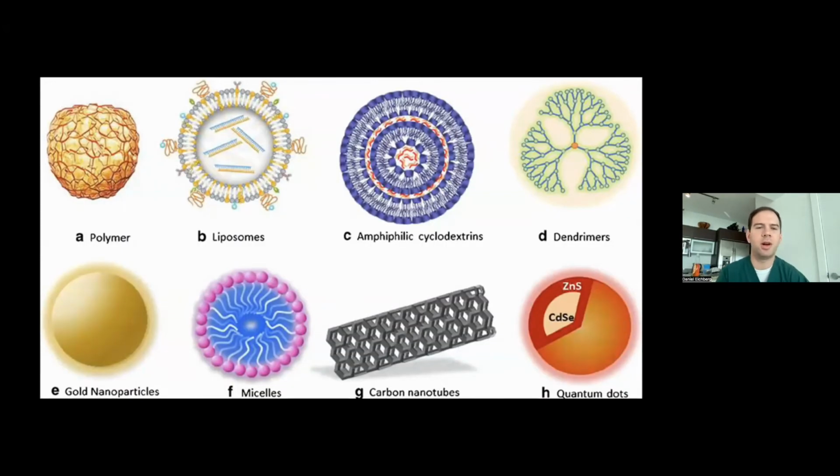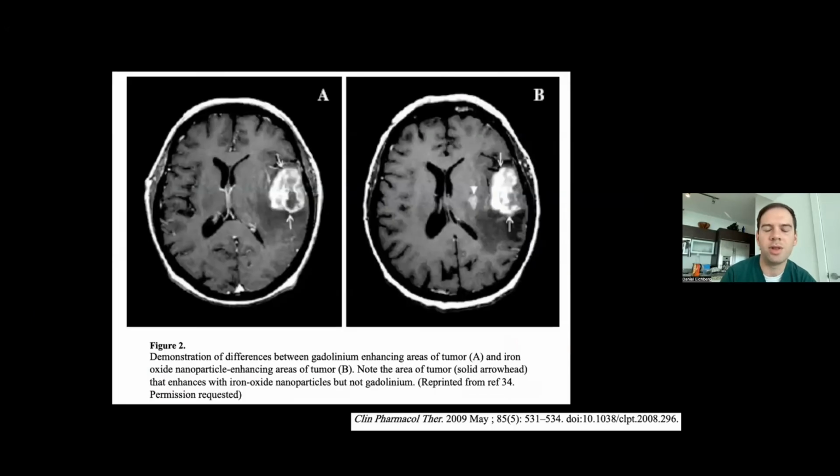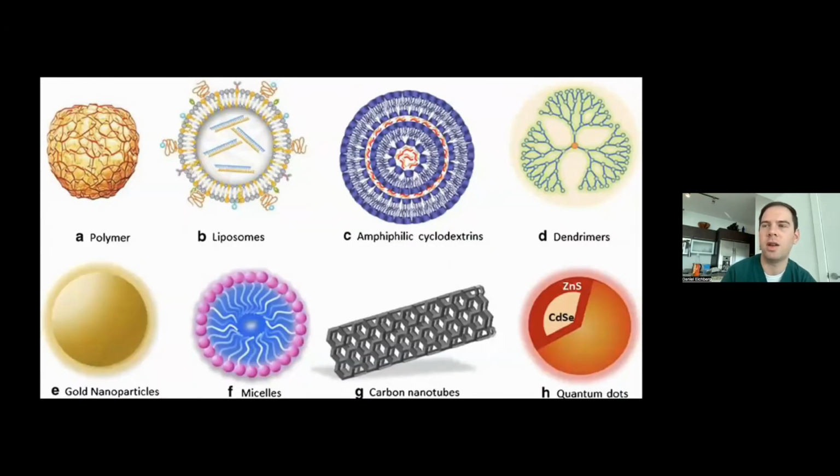But before I get into our specific results, I just wanted to talk about what nanoparticles are. I feel like people talk about these a lot. These are a really fascinating technological achievement. Basically, it's any particle that is between 1 nanometer and 100 nanometers. And they can be made from a number of different materials, polymers, liposomes, carbon nanotubules, really whatever you want, as long as it's less than 100 nanometers in size. And you're able to attach different drugs to it and different other imaging molecules.